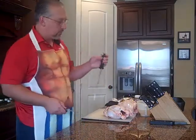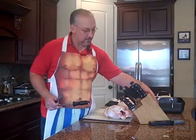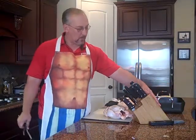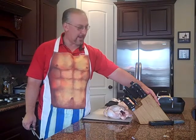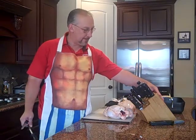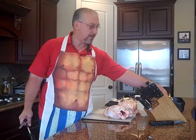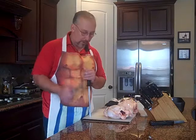If you don't have one of those sharpeners, I know all of us have probably gotten one of these, either for our wedding day, or a wedding shower, where everybody said, I gotta have a block with a bunch of knives in it, which is great, but a lot of times we don't get high quality knives. I encourage you to invest in some high quality knives, and here's a little trick when using a steel.